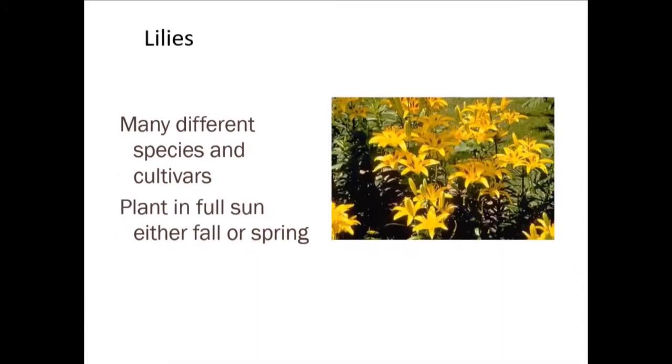Lilies are planted in full sun. You can plant them in either the fall or the spring. These are like candy to deer. You'll need to spray them regularly to keep them away.